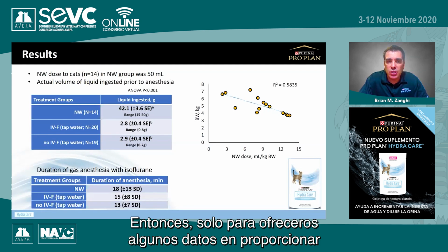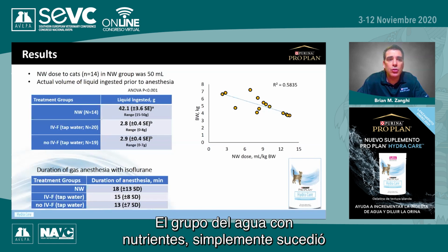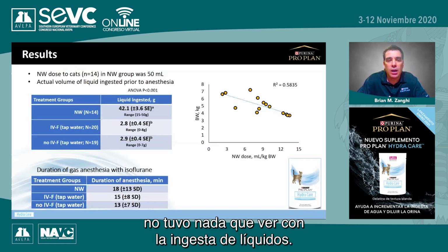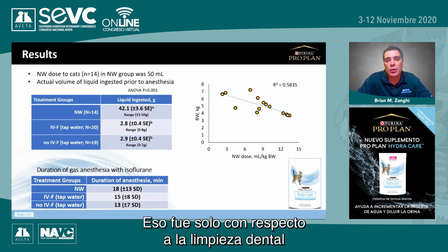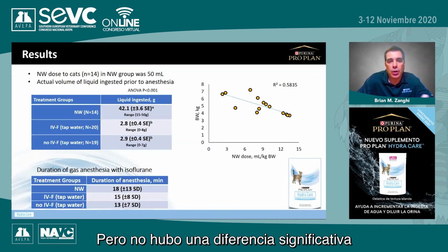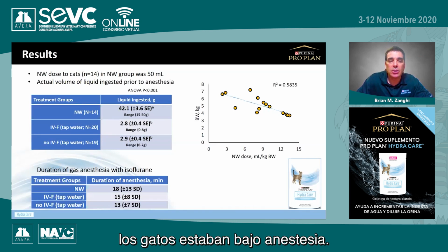Then, just to give you some data in terms of how long the cats were under anesthesia. In the nutrient water group, it just so happened that there was a little bit more variability. That did not have anything to do with the liquid intake. That was just with regards to the dental cleaning and the time spent cleaning the teeth. But there was no significant difference between the groups in terms of how long the cats were under anesthesia.